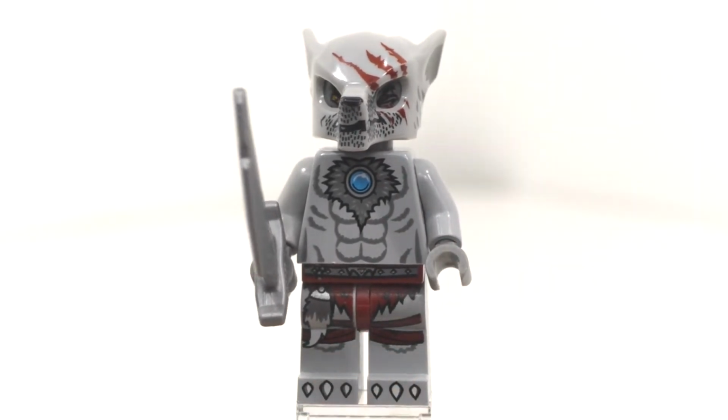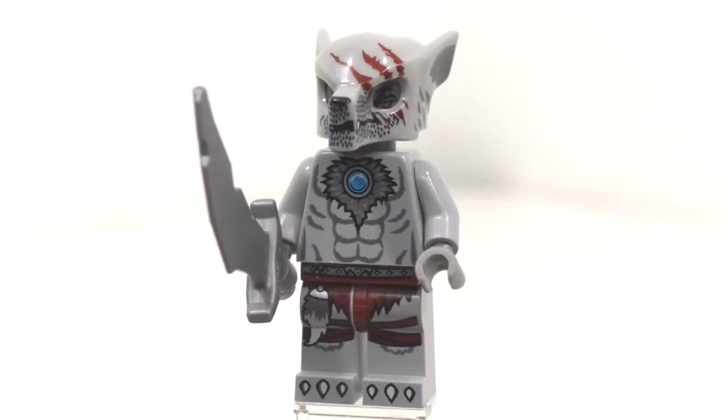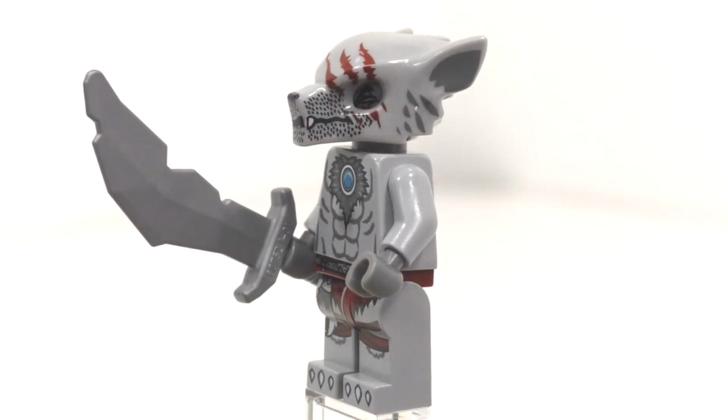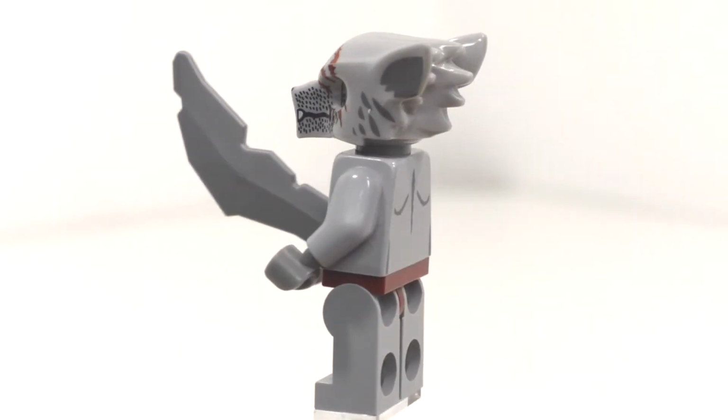You can just take a look at the stubble going on right there, and also these claw marks, which I really like. That's also pretty cool just to note for this particular character. So yeah, that's all for Windor.